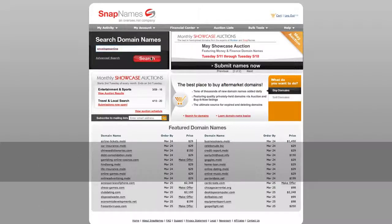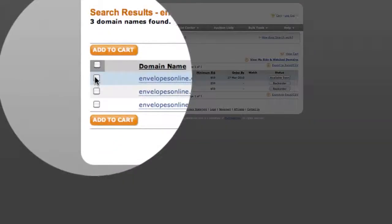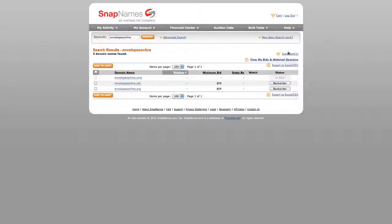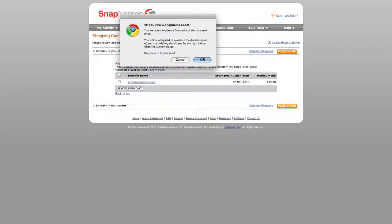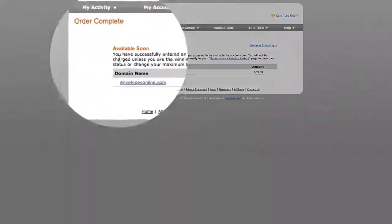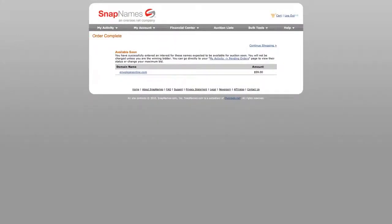and see what happens. As you can see here, it says order by the 27th of March. So I'm going to put my back order in now. With Snapnames, you have to go to the cart and then place your order. And it says there you've successfully entered an interest for these domain names. That's great. Envelopes Online ordered with Snapnames.